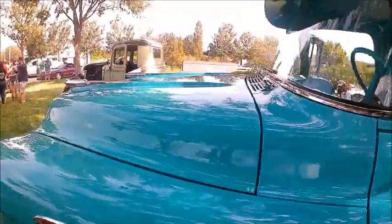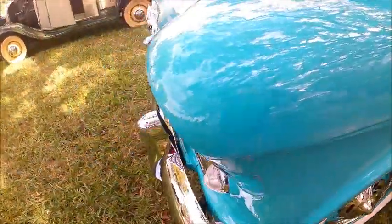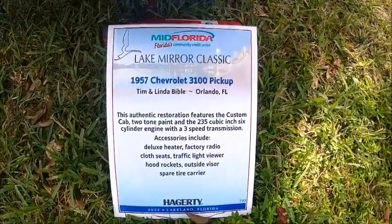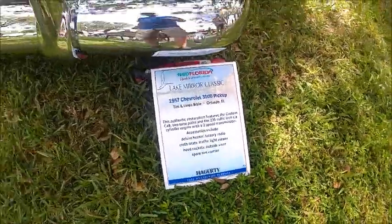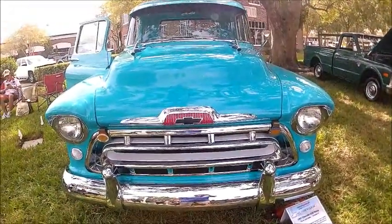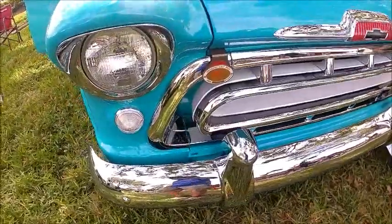It happens once a year. And this has a 6-cylinder engine, the overhead valve 6, of course. The chrome and paint are exceptional, and you can see it's won some prizes there. The emblems there in the grille.